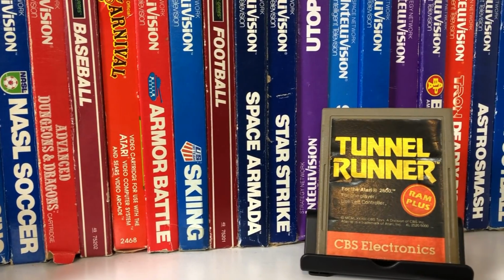First up is a note. "Mur, enjoy the Atari stuff." CM, there's Atari stuff in here. So the first thing I've pulled out is a copy of Tunnel Runner for the Atari 2600. Now this is super cool. A CBS Electronics game, and it's in pretty good condition. I don't have this game. That's the most important thing here.